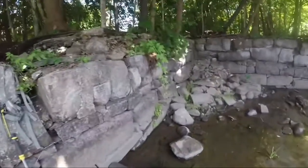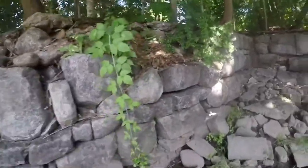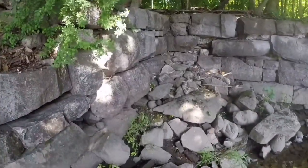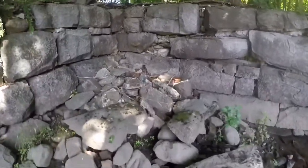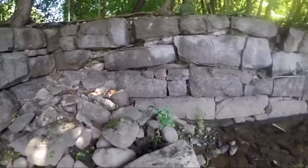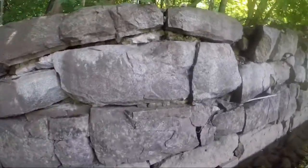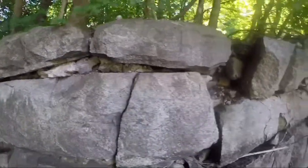You just go around. I just like looking at the old mason work, seeing how, I just like looking at old stuff. Not a whole bunch of trash. There is trash, but not a whole bunch of trash. I brought cut resistant gloves that I always wear, or I should always wear. I don't always wear them.